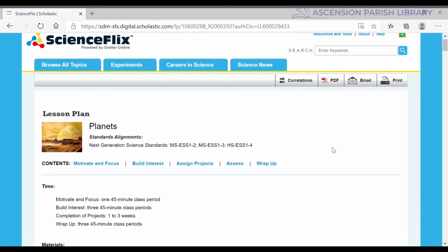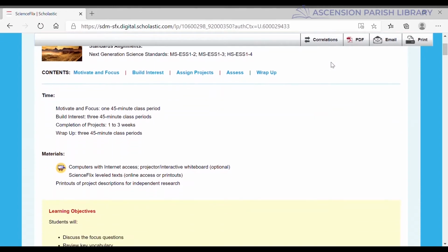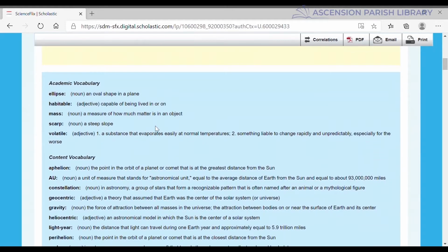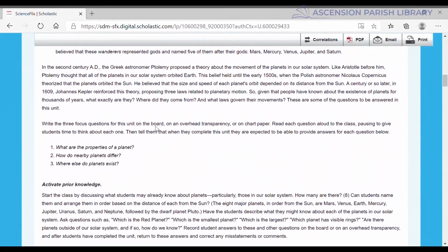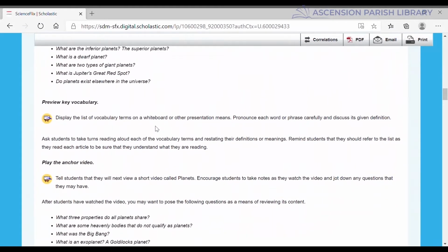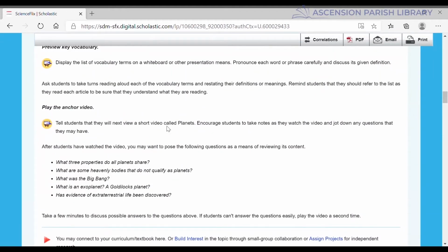But if we go back to the lesson, you'll see that you can have a PDF copy of it. You'll get the time, so how many days or lessons you should project this to be. The materials, you'll get your objectives, and it just keeps on going. You get your academic vocabulary. And that gives you step by step how you would use this lesson on Scienceflix to teach your child. You'll notice it mentions the video as well.